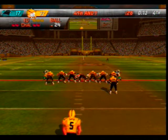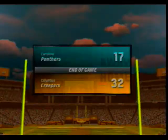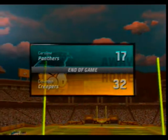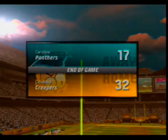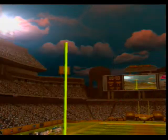Carter is ready to punt this one away. Hitchcock is back to receive this kick. That's the end of the game. The final score is the home team, 32, the Panthers, 17.